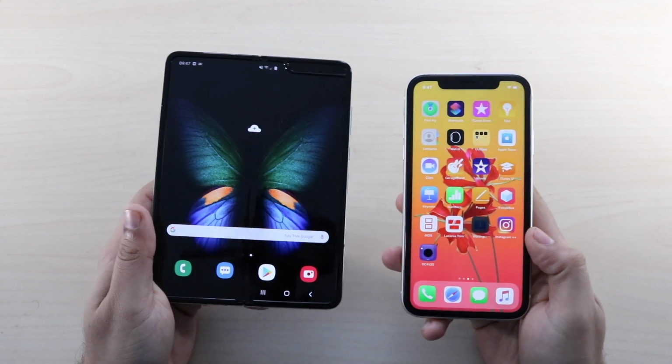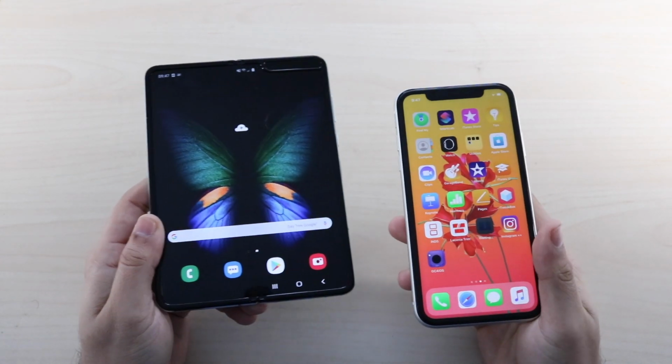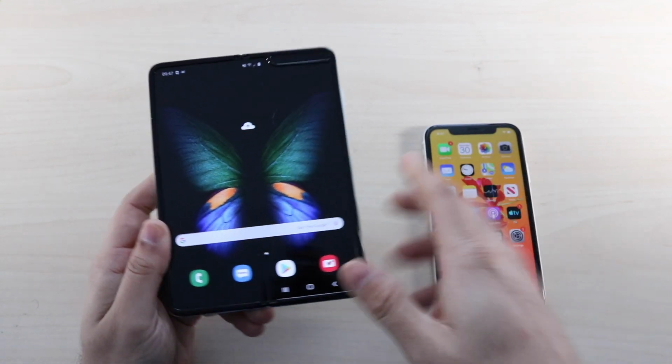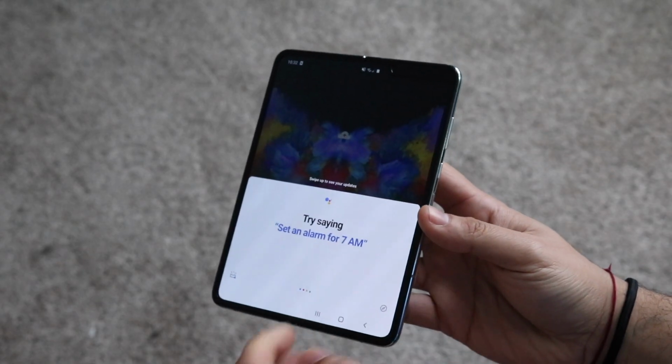Now that pretty much covers it up in terms of the outside. Really, not one phone feels way more premium than the other, but I do kind of think maybe that the Galaxy Fold feels a little bit more premium. It's just a little bit more finesse with it just because of that folding factor. It's literally one of the coolest things ever.